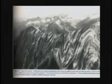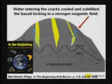I think Christians need to have an answer for those kinds of things, and this is one of the possible answers. When the basalt cracked, the water would rush into the crack, cooling it down, and cool rock holds a magnetic field. Hot rock will lose a magnetic field.